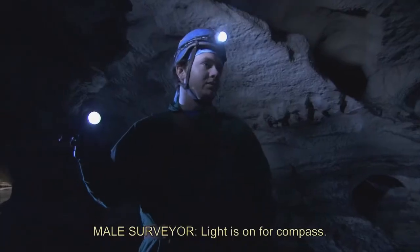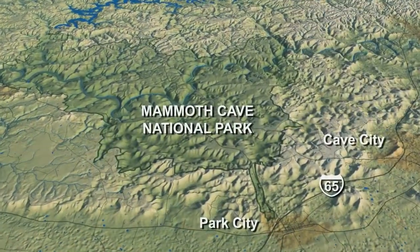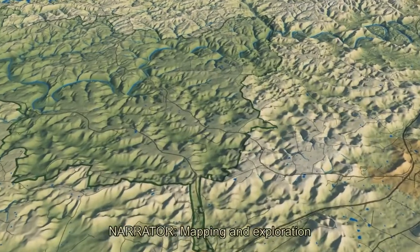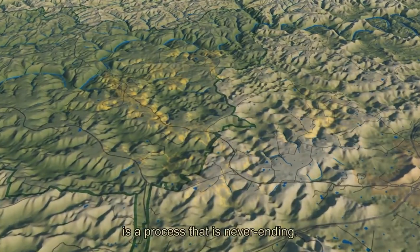Light is on for compass. Mapping and exploration of the Mammoth Cave system is a process that is never-ending.